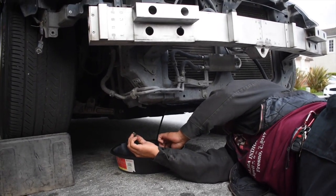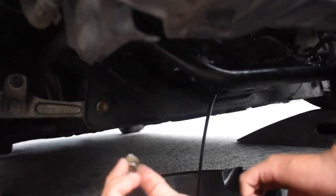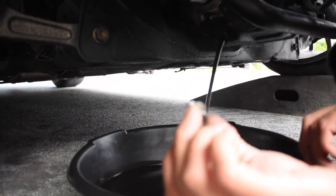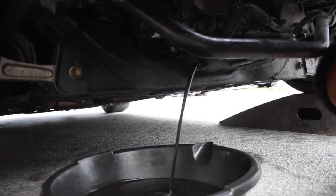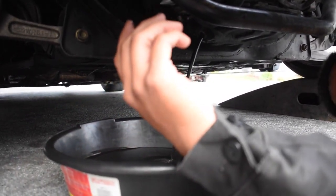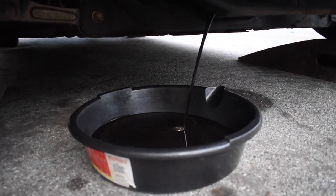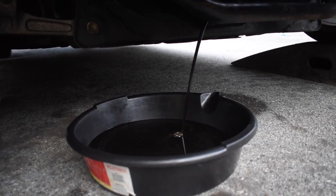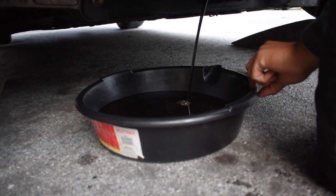That's tough. It's so black, my guy. Look at that. Damn. It's so black. Hey, what does that mean? That's not good, obviously, man. No, I don't think that. I think they just didn't change the oil, man. What do you mean? I even gave them the new one. I mean, unless they didn't drain out the old one. Maybe.